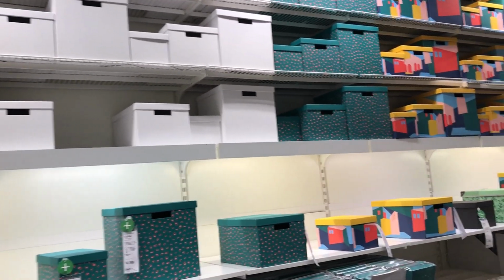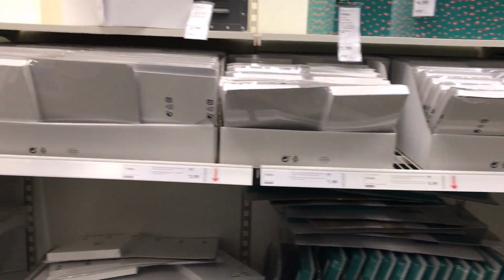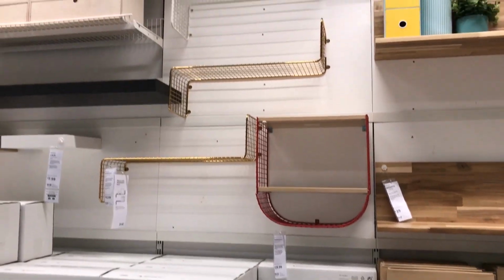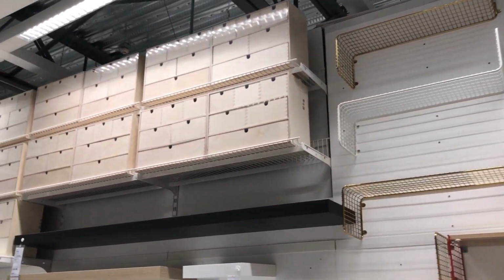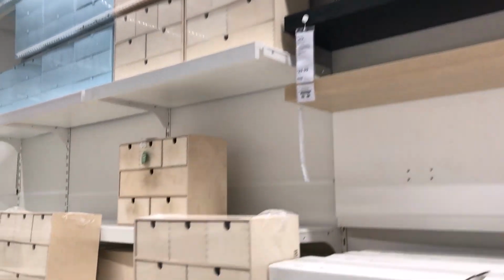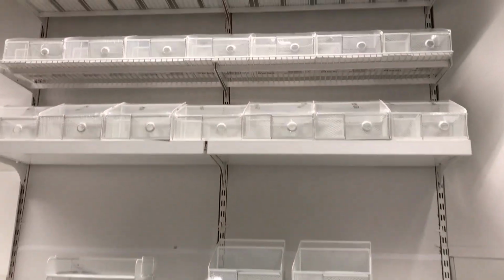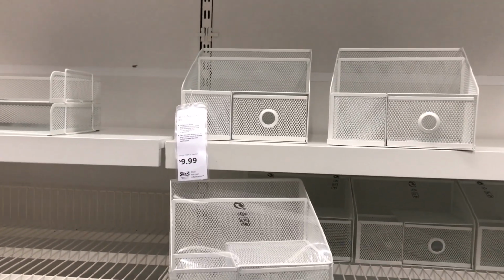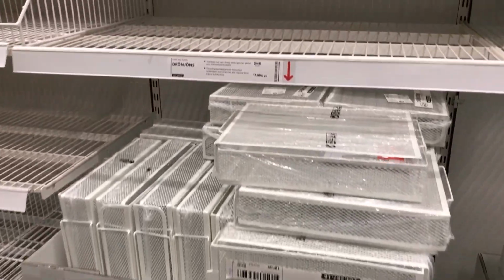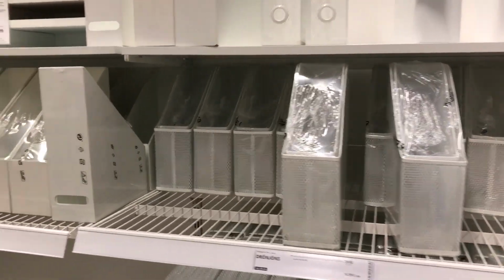These ones are all cardboard, lots of different colors. This would be nice to do a little craft project on. Real wood, $19.99. Some white and metal containers. On top of the desk. Little filing drawer as well. $7.99. Some more metal and stuff.